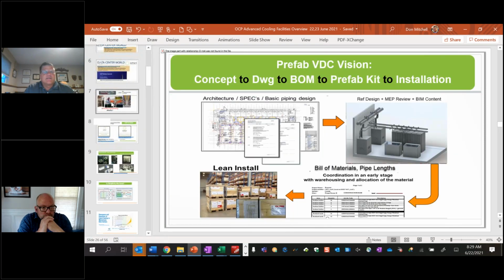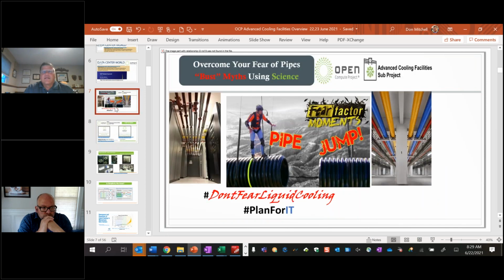So today's discussion, what we're really looking at here, is overcoming your fear of pipes, and busting myths using science. Some of you may have seen I posted this on here. This picture over to the right, anybody recognize what that picture is?